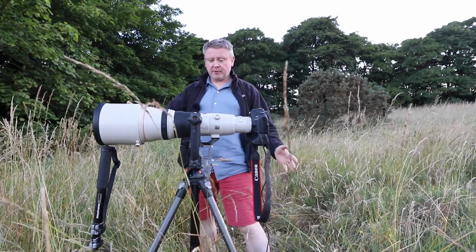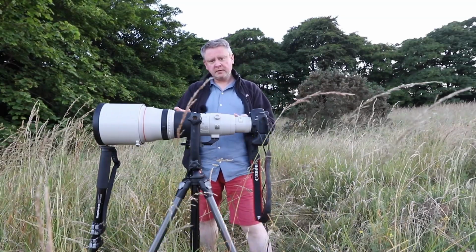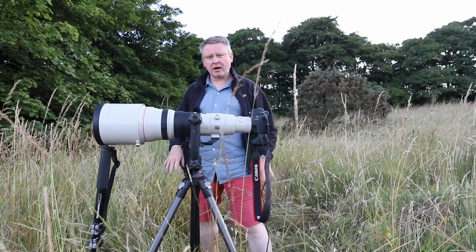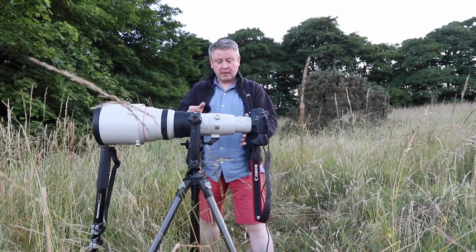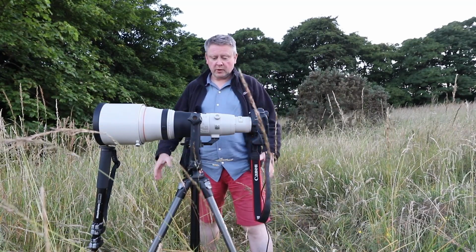But as the setup is, I prefer to use kind of like a gimbal type head, just to kind of correct, especially being a long lens, the slightest movement when you're trying to set it up, it can just jerk up and down easy, and plus the weight. I mean, that lens is about 4.5 kilos, so it'll take the weight, no bother.